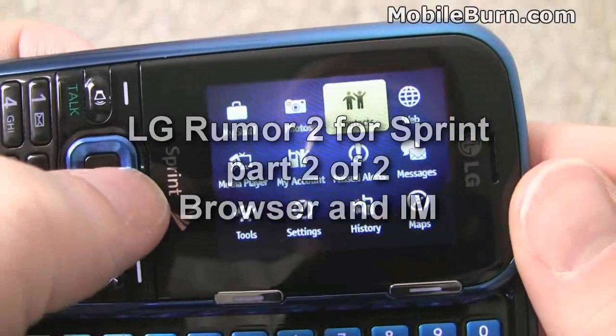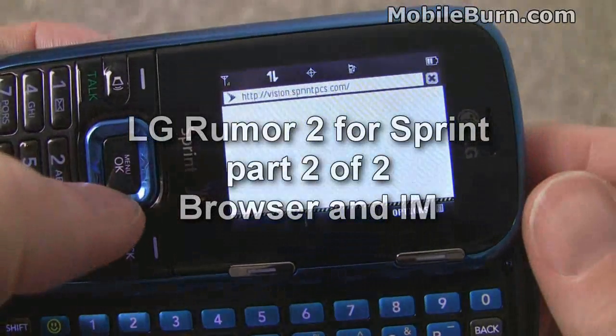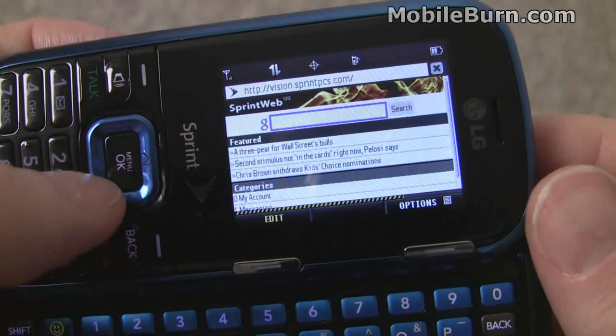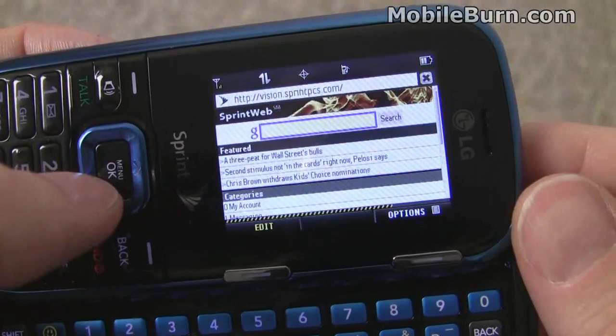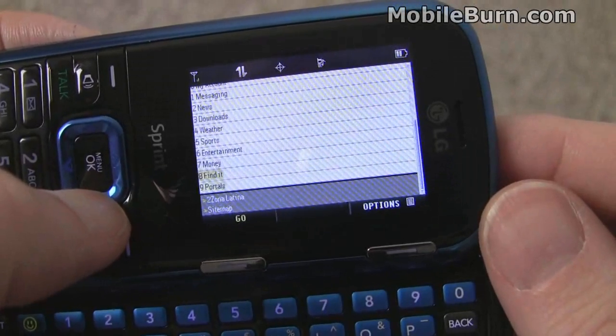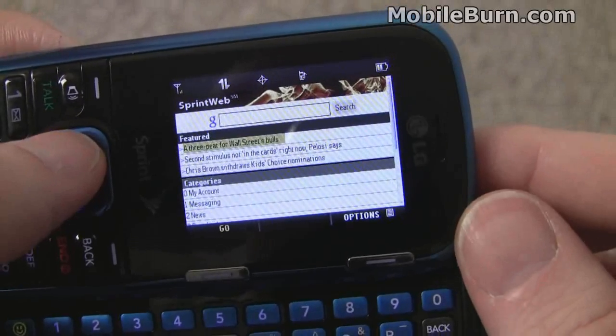I'll pull up the web browser. Browser is a bit of a mixed bag. One of the problems that the device seems to have in general is scrolling. Just the fact that it has to beep every time it moves down an item seems to make it kind of slow for doing things. And in terms of controls, it's a little odd.